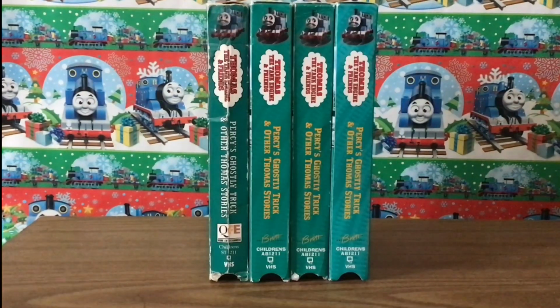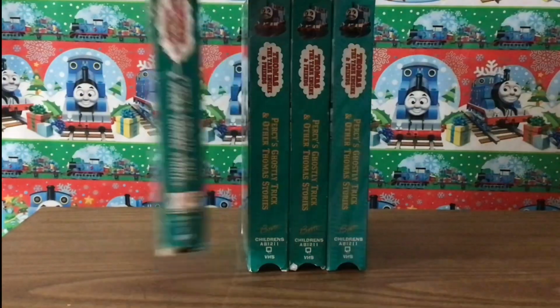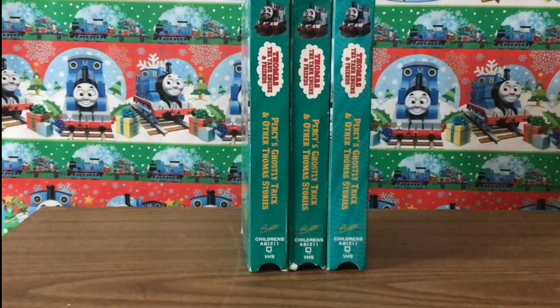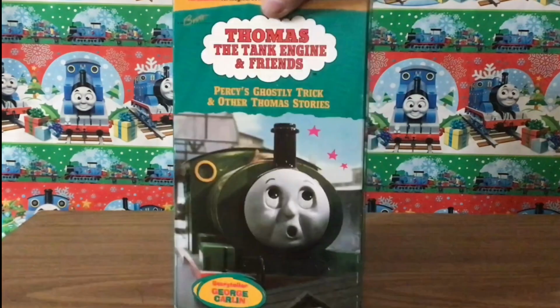This one is an original QFE Percy's Ghostly Trick label. Once again, we have the exact same cover, and this one is an early 95 of Percy's Ghostly Trick. Okay, then we move on to a personal favorite cover of mine.